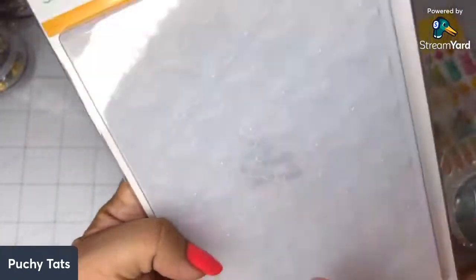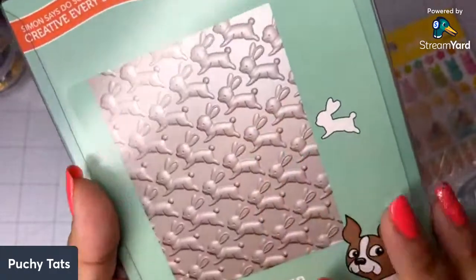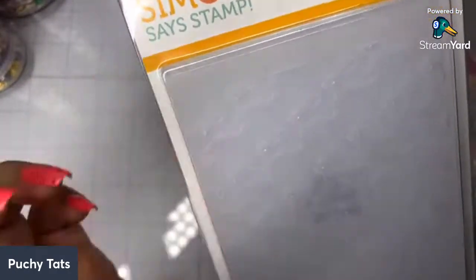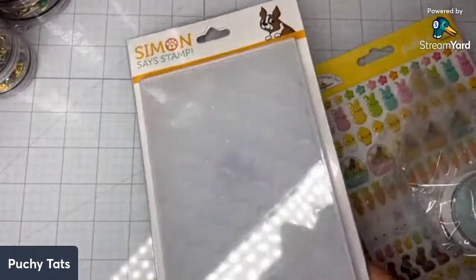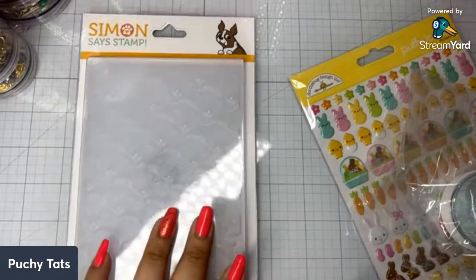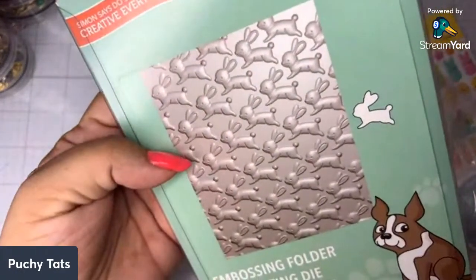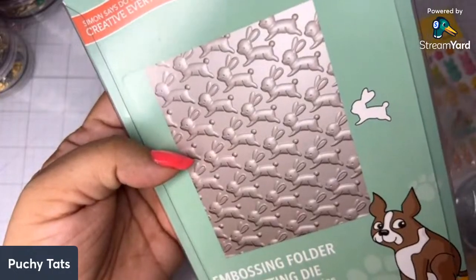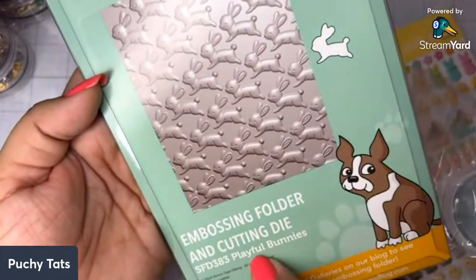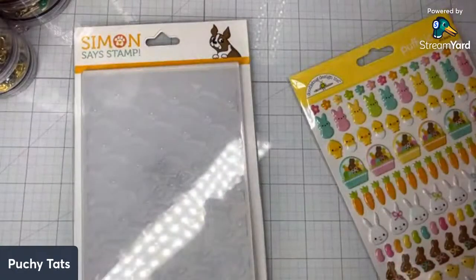And guys, this has a little die to it, so you can cut these out. And I did not know that. So I love this. I have to snatch it, you guys. I want to say it was a little pricey. It was probably like $15, maybe close to $20. I can't remember. But it is well worth it. From the picture, it looks like it's a 3D embossing folder. The name of this one is Playful Bunnies. And again, exclusive to Simon Says Stamps.